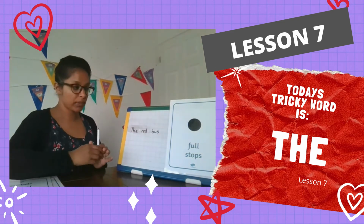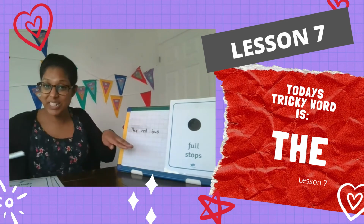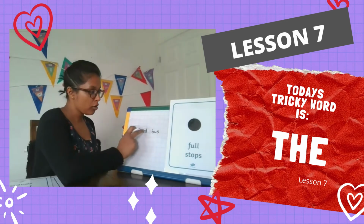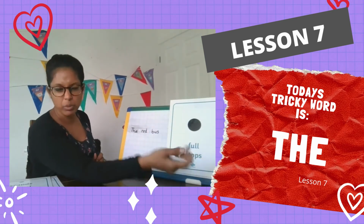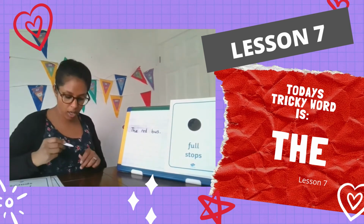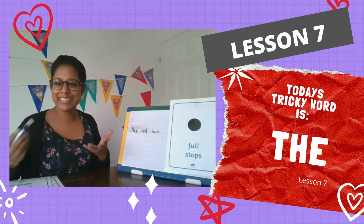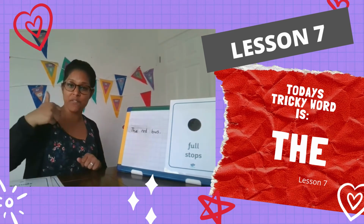You must put something called a full stop, and it tells everybody the sentence has finished. So, the red bus, you don't do a big full stop like that. That's just because it's a poster. You do a small one, and then everybody will know your sentence is done and finished. And there you go. You have written your first sentence.